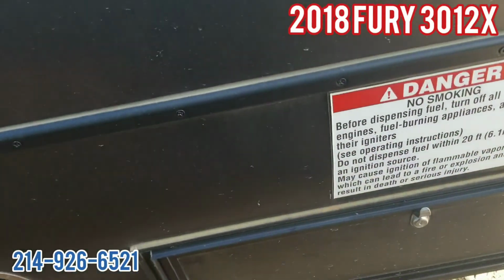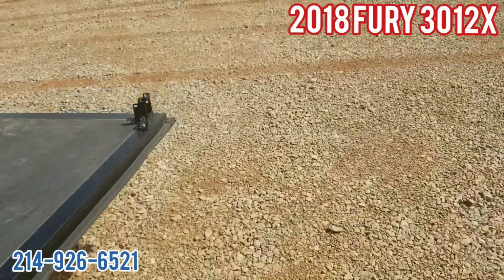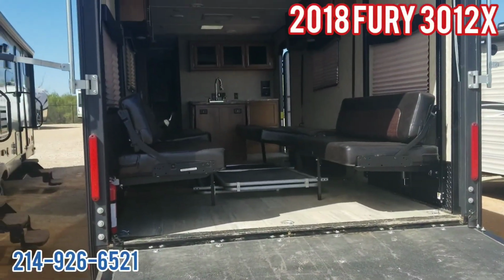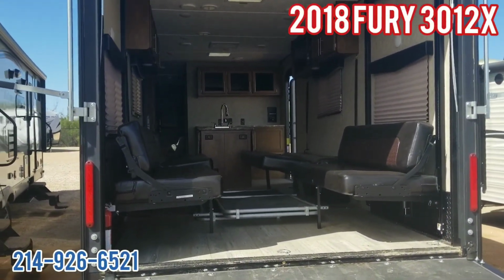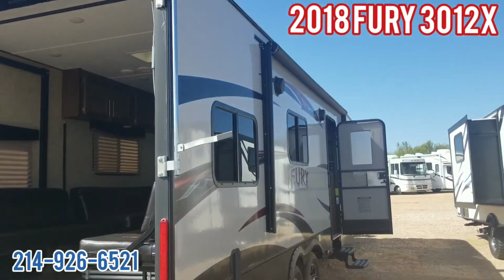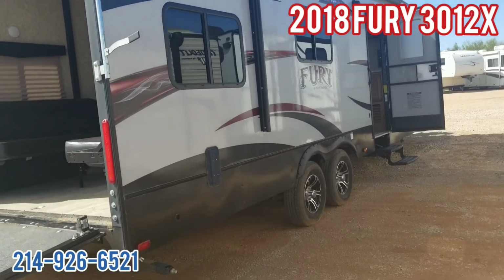Inside this box is a fuel pump that'll reach out. You can fuel up your toys, motorcycles, ATVs, anything that you can fit in the back here. So let's go check out the inside. Quite a few features on the inside I'll go over. It also has an electric awning on the outside and outdoor speakers.